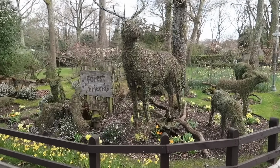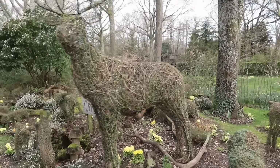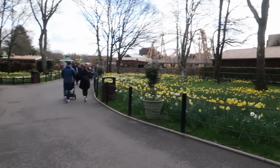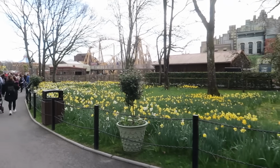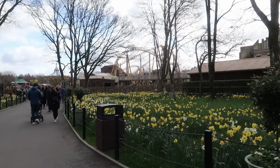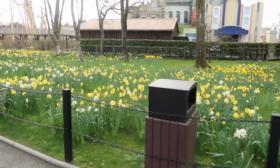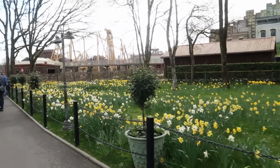Inside the lovely landscaped grounds here at Paultons Park. Yeah, something I always really appreciate here. The gardens are lovely. Look at all the daffodils over here. How pretty is that? With Storm Chaser over in the background there in Tornado Springs. Brilliant themed area. Yeah, looking forward to getting back inside there. And yeah, look at all these. Lovely. Makes a great photo opportunity.